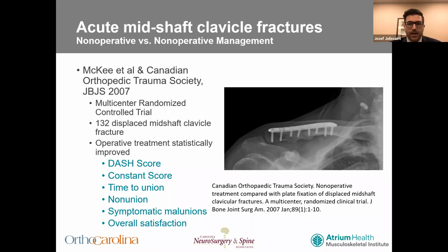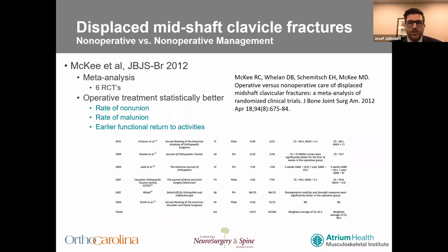However, operative complications were not benign. Most complications in the operative group were hardware related. 5 patients had local irritation and/or prominence of the hardware, 3 had a wound infection, and 1 had mechanical failure. Thereafter, several randomized controlled trials were performed and published. McKee et al. published a systematic review of these randomized controlled trials in JBJS British in 2012. Studies were included in that review if they were randomized prospective trials of operative versus non-operative treatment of acute, completely displaced midshaft clavicle fractures. And he noted that operative treatment resulted in, again, statistically better rate of union, better rate of non-union, rate of malunion, and an earlier return to functional activities.